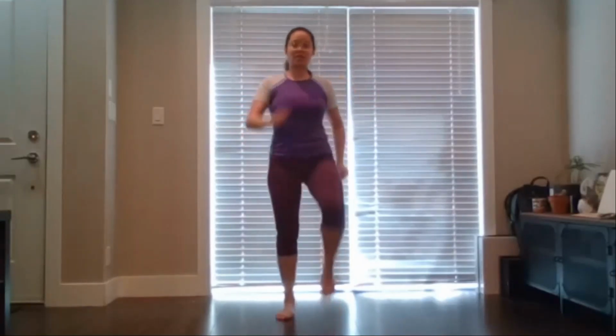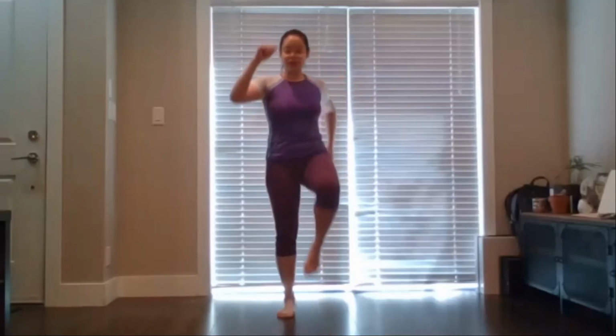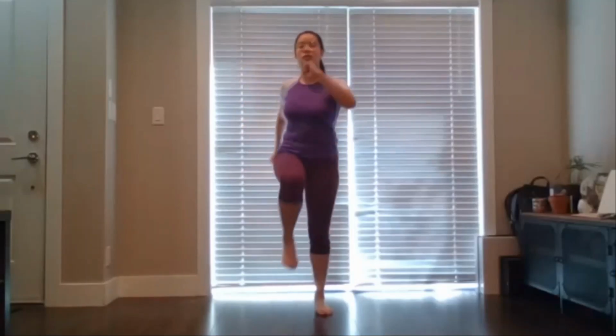Okay, let's start by marching on the spot. We're going to work on lifting our knees nice and high as we're marching, and you're going to try and swing those arms as much as you can.